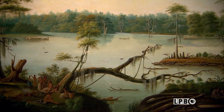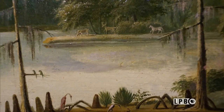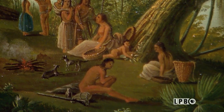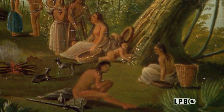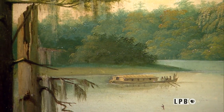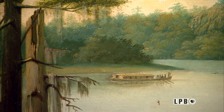So really showing the sort of danger of this place, but also presenting this vision for how we might live alongside land and water, which I think was really quite prescient. One of the things that I find fascinating about that work is that the artist included no less than 7 examples of indigenous basketry from the region in that painting, I think as a way to point towards the art and culture that was already in Louisiana at the time that Europeans were coming.